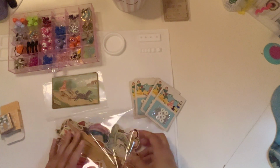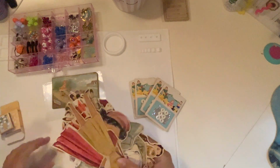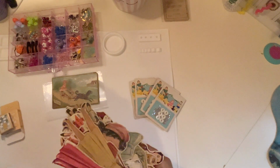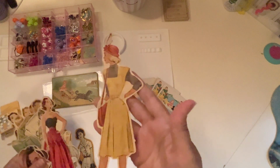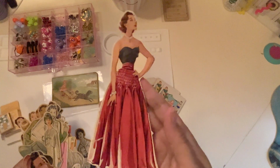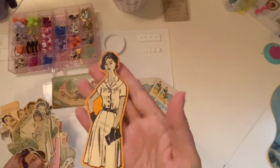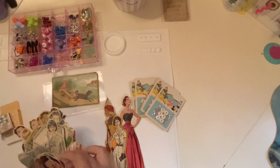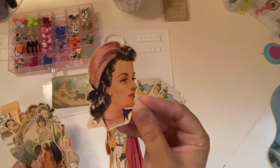But I was going to show them to you because I just thought they were so pretty, and there were so many of them. I was surprised as I kept cutting and cutting and cutting, and there were still more in the pile. So here are the ladies. Love this dress. It's so pretty. Then I had some of those other patterns that just were black and white with the colors behind them, and they turned out really pretty too. Just a hat pattern.